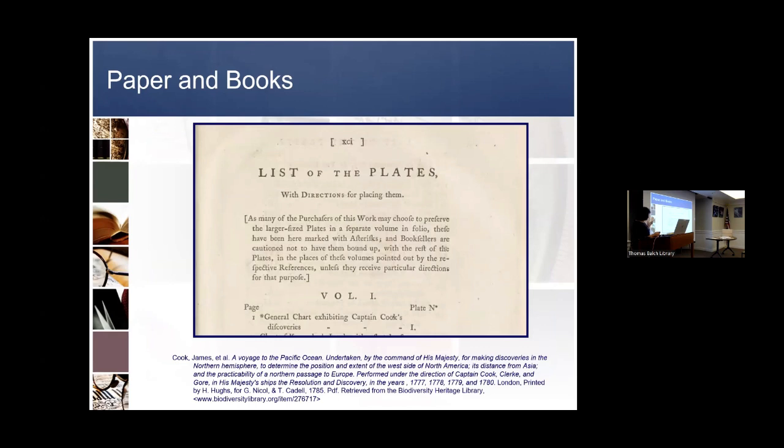And then I thought this was pretty interesting. This was something that I was looking at for work, and it's a note to the bookbinder. This was a book from Cook's Voyages to the Pacific Ocean, and it has these beautiful plates in it. It says some people who are buying this book might want to have the plates separate. There are places inside the book where you can put the plates, but maybe they want to have all the plates bound separately. So just be aware of that, because they're going to tell you exactly how they want it bound. So you can find traces of the way that this worked in older books when you find them.